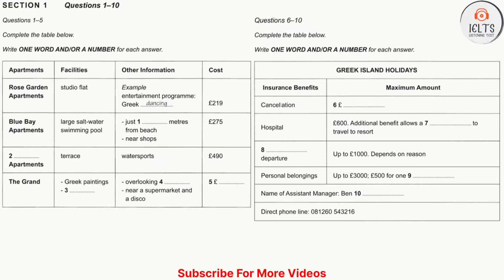Is it much more expensive than the first one? Let me just check. I think at the time you want to go, it's around £260. No, £275 to be exact. Right, I've got that. Now, there are just 2 more apartments to ask you about.